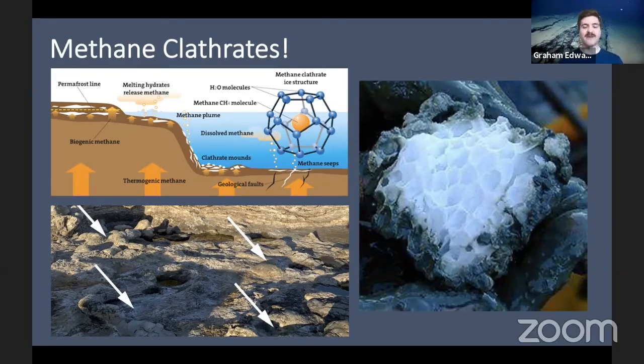Yeah, it feels like we've almost come full circle to sort of lumpy rocks. We started with pillow basalts, and now we've got methane seeps, and they're very different things, but look kind of similar. Yeah, interesting. So, Graham, have we done it? That's pretty much what's going on in the ocean floor, most of it.